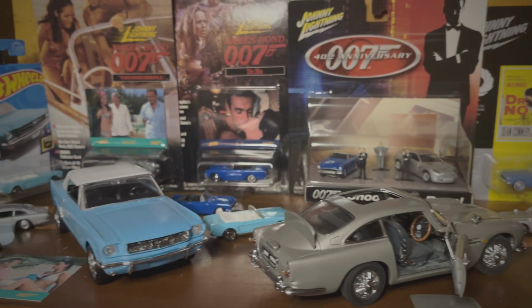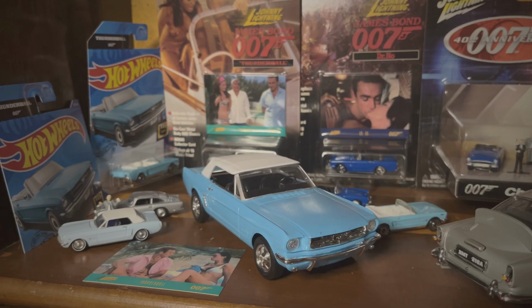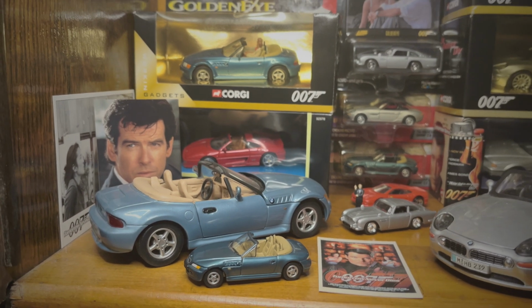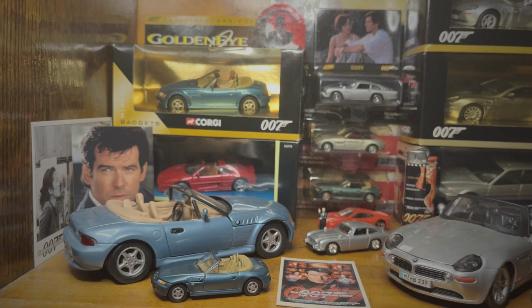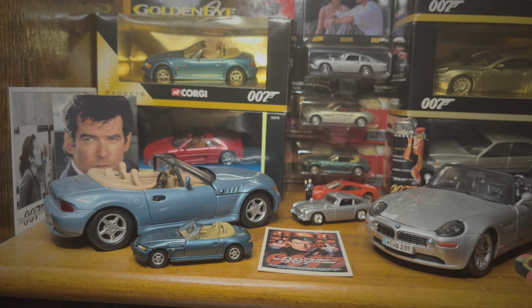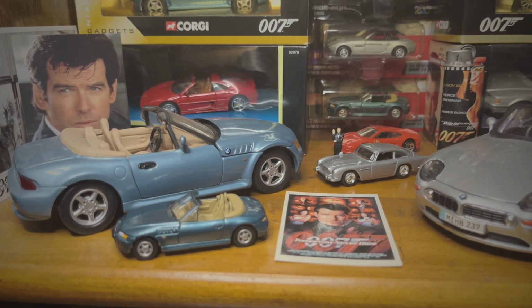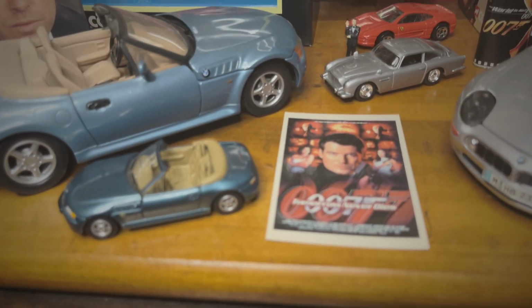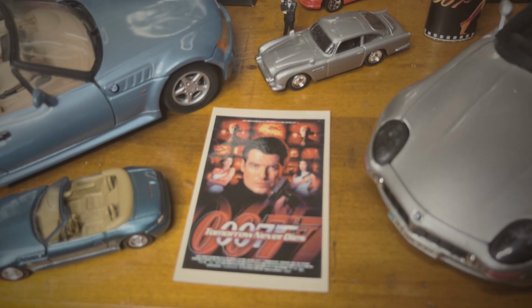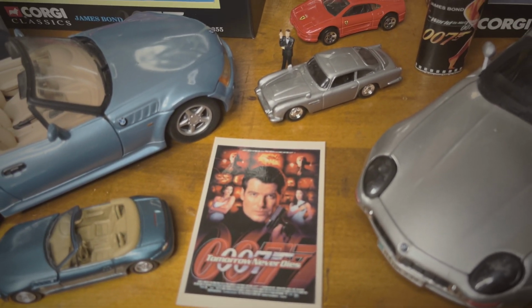All right, and there's a recap of the shelf. We're going to move on down. All right, moving on into Pierce Brosnan territory. Quite a few models from the Pierce era. As you can see here, I've got a couple of my BMW Z3s. That's a 1/24th scale as well as a 1/64th. That is the Tomorrow Never Dies poster that came with the adjacent DB5 back there next to the Ferrari.